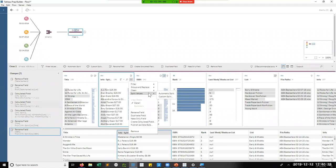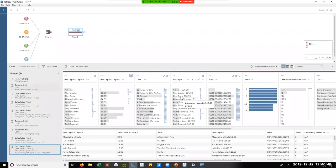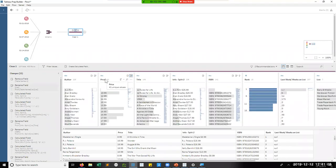I think we can also split it, but this time let's not use space, because we don't need the dollar sign in our work. Let's do a custom split and split it by a dollar sign. And we would like to have two columns after our split. So let's choose all again. And when we do that, we have a separate field for the author name. Let's rename that. And we have a separate column for the price. Let's rename that field as well.